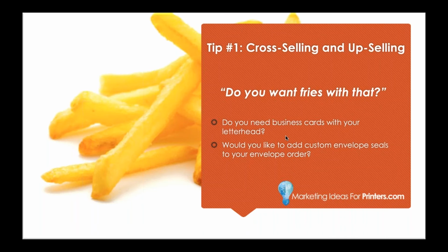Those types of things will help you with cross-selling. A good example of this is I live about 30 minutes from where I grocery shop, so I frequently will order online ahead of time, and then I'll pick up my order the next time that I'm in town. One of the things I love about the grocery store that I shop with online is when I get to my shopping cart.